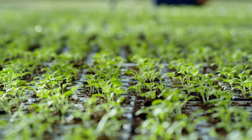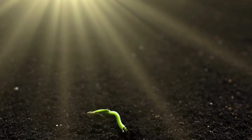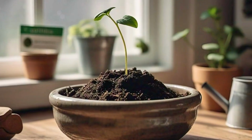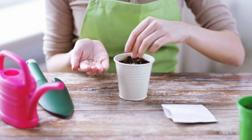Plant at the right depth. Refer to the seed packet for specific instructions. Some seeds need light to germinate, while others should be buried. Provide consistent moisture. Keep the soil moist but not waterlogged. A spray bottle is perfect for gentle watering.